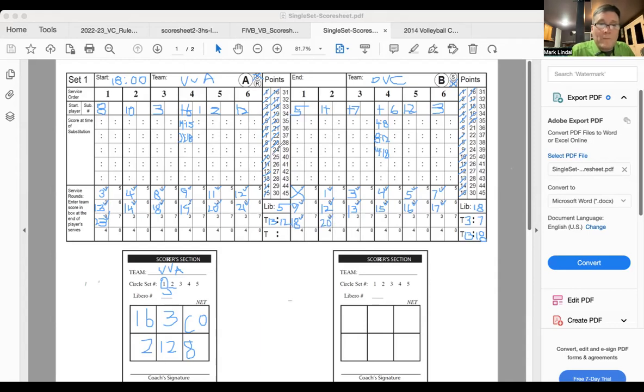That's a point, game point for VVA. And let's not prolong this. That's 25 there and 25. All right. This is the fun part, is at the end, you need to circle the final numbers. Okay. And that's the final score. So we're going to circle the 25 there, and we're going to circle the 20 there.